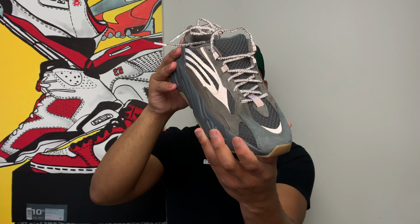Remember, I keep telling you guys, I'm a sucker for those 3M laces. And Yeezy did not disappoint this time with the 3M laces. Love the touch on these.